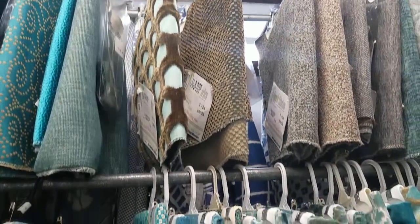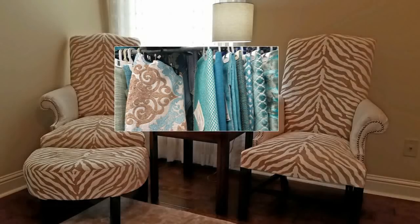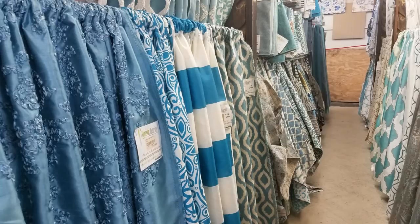These blues are gorgeous. Oh my God, I just love this one. That would make a great throw pillow for these chairs. Now, you guys know I'm traditional with an edge. And one final caution when it comes to buying neutrals versus prints, you'll have to buy additional yardage just to get those stripes or whatever the design may be lined up.